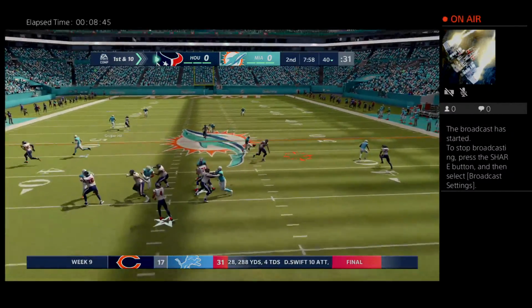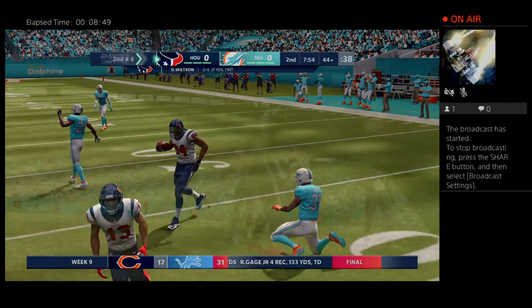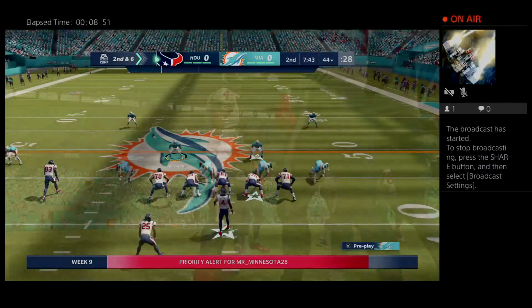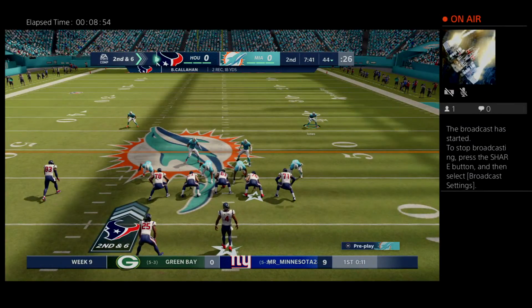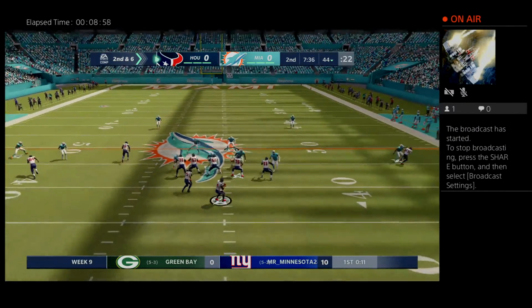Watson on 1st down. And a quick throw here. That's complete. And he'll get up near the 45. They'll spot it at the 44. They'll contain him to just 4. 2nd down. 2nd and 6 at the 44.